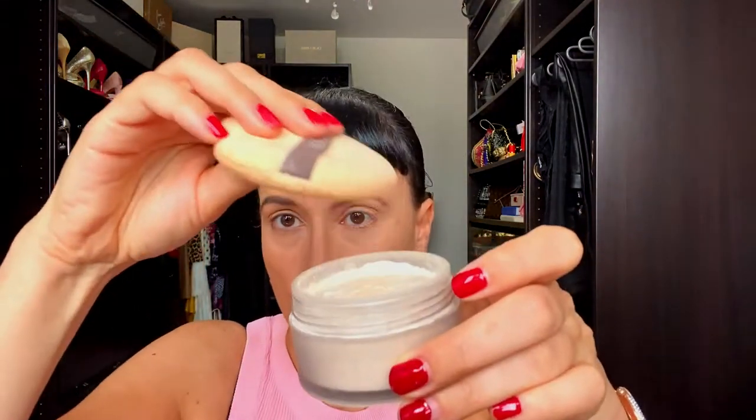Now I think I'm gonna go back to my Laura Mercier. I'm gonna apply a little bit of translucent setting powder in other areas of my face just to set it a little bit. I'm gonna use the Laura Mercier sponge, this one right here, tap it and apply directly on the places I want a little bit more powder, just to set the foundation. I know this is very light, but I will do a little bit of bronzer later on.